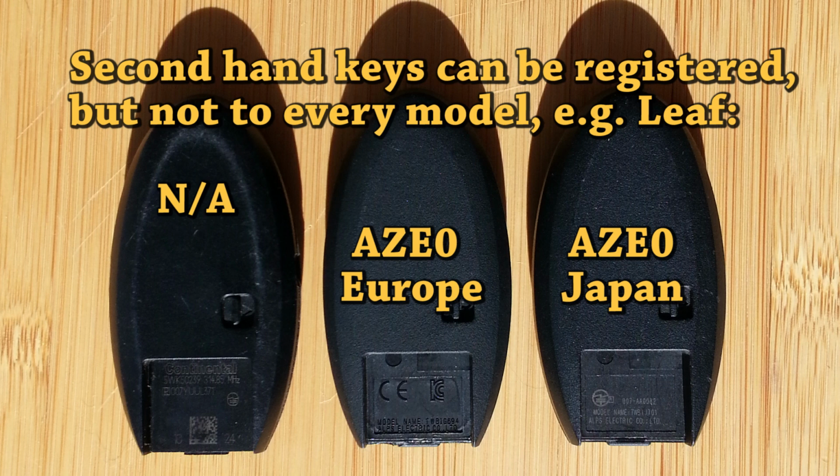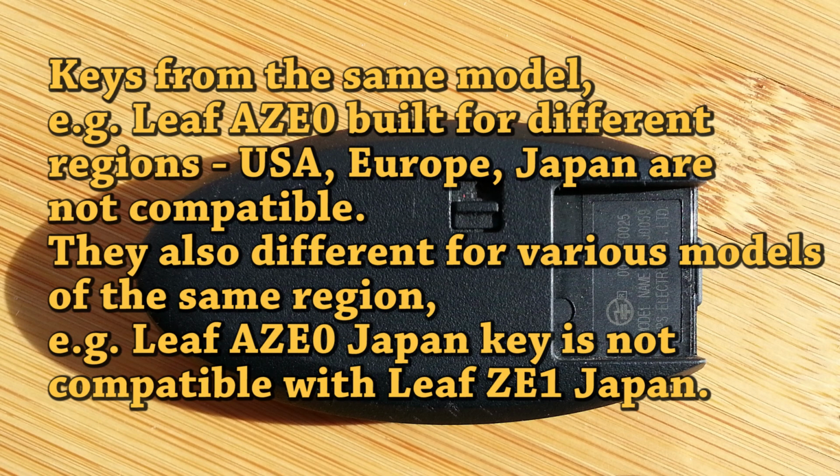First key is for Skyline and will not fit Leaf. Second is for European Leaf and will not fit Japanese Leaf. Third one is for Japanese Leaf and will not fit European Leaf. Key from the same model but designed for different region are not compatible. Key from the same region but designed for different models are not compatible either.